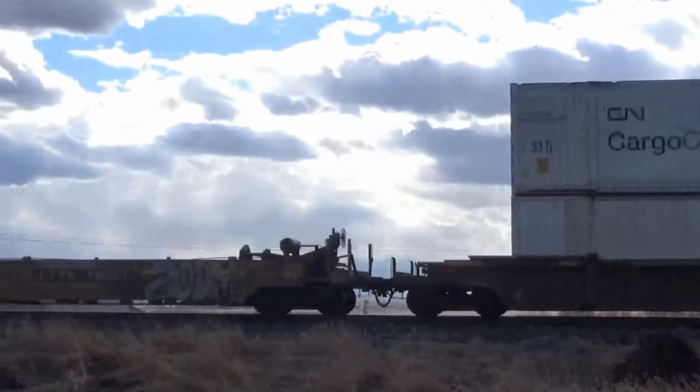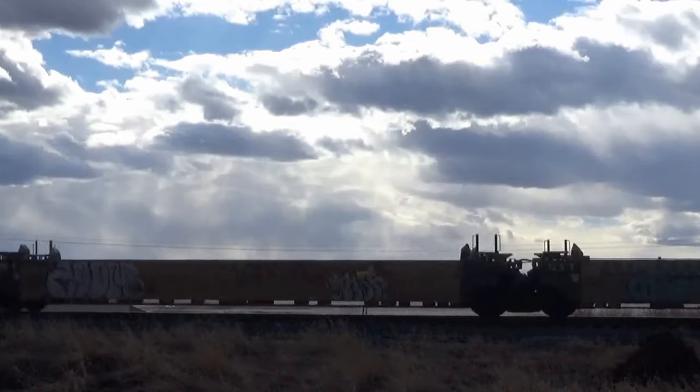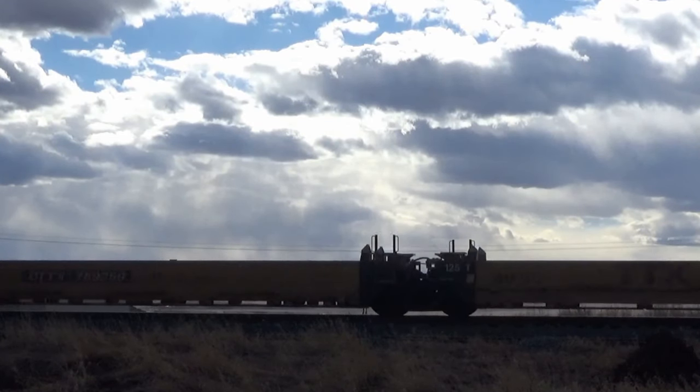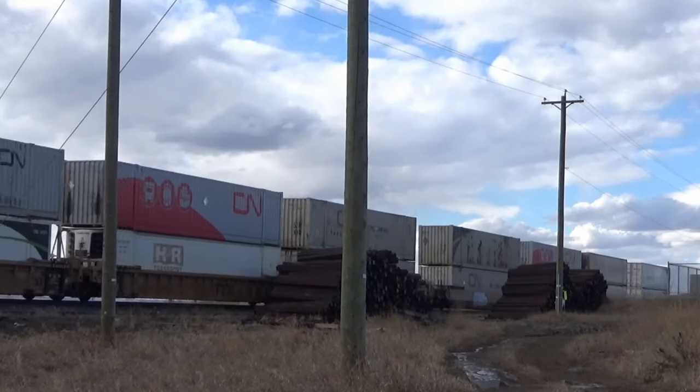Q114 is a daily intermodal train on the Three Hills and Camrose subdivisions. 114 operates its route between Calgary, Alberta and Toronto, Ontario.